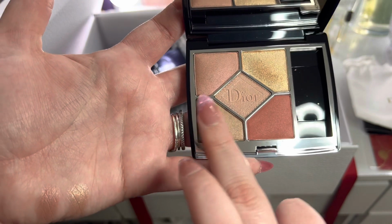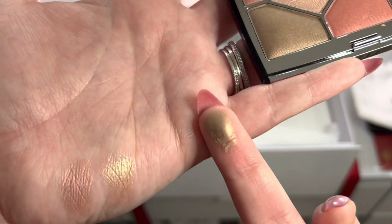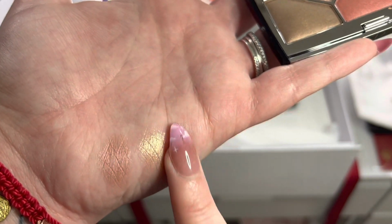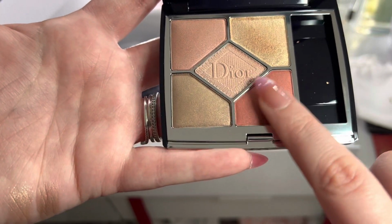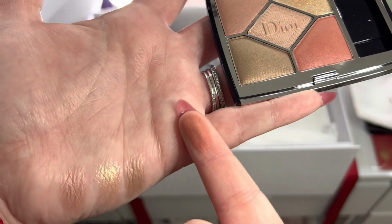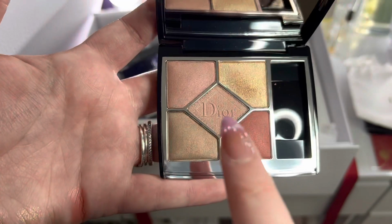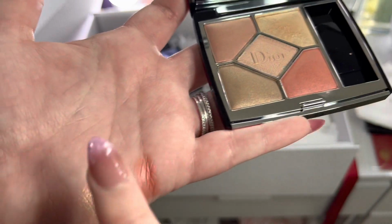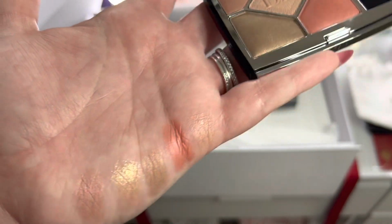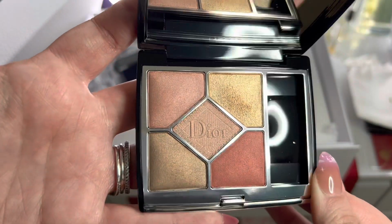Let's go ahead and do this one. This looks like a greenish color, like a mustard color, and it's really, really nice. Let's do this one. It looks more like a burgundy color. Oh, look at that. Beautiful. And then lastly, I'll do the one in the middle. Oh, beautiful. These are the colors right here for the 719 Organza. Gorgeous colors.